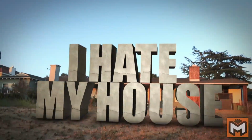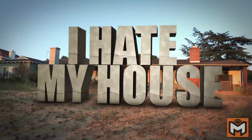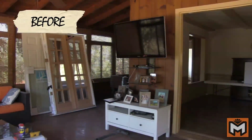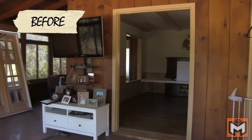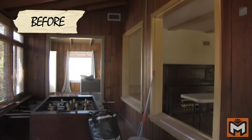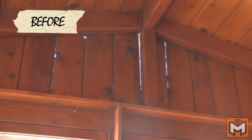Hey guys, today's project is all about energy efficiency, and I'm focusing on making my house more energy efficient by closing off the patio from the rest of the house. So we have this attached patio that was added onto the house a long time ago, well before we bought it. And it's a great space for hanging out and entertaining, but unfortunately it was poorly constructed and it's an extreme energy waster and in need of some major TLC.